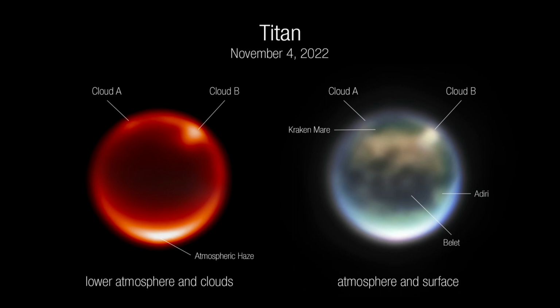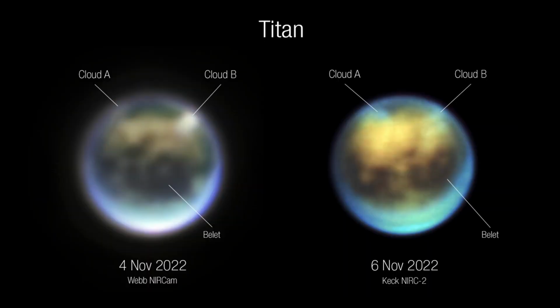Well, the problem is it's freezing cold. It is so cold there, methane and ethane turn into a liquid. So they're not even gases. They liquefy, and it rains methane, ethane. There are seas of it. It has a whole hydrological cycle, and JWST can see clouds in the atmosphere and surface features of this moon of Saturn from its location using its infrared instruments, which are just incredible.